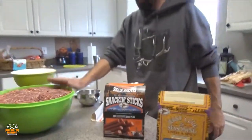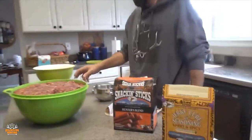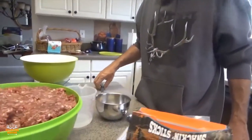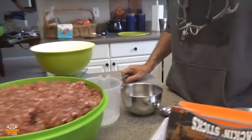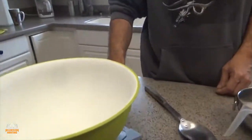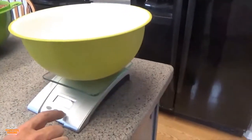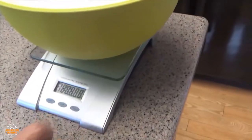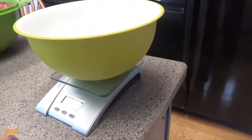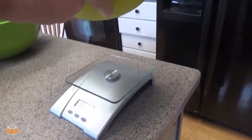So we have our hamburger that we ground up last night. We ground up about 100 pounds. Got a little late, so we have some jerky curing in the refrigerator, but today we're going to do some sausage. So I highly suggest that you buy a digital scale or have some kind of a scale before measuring out your hamburger meat. So I put this bowl on here, I've zeroed it out. I'll show you how we did that.